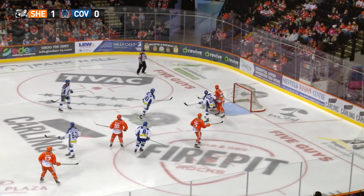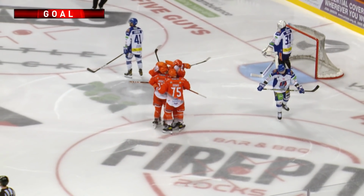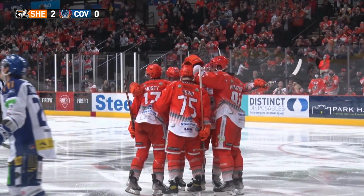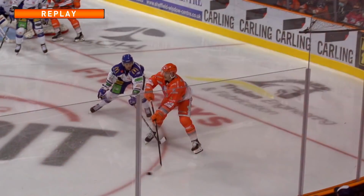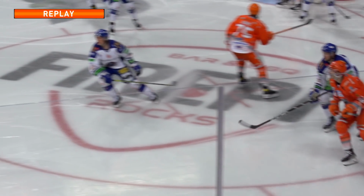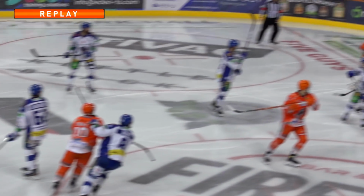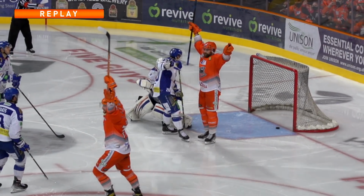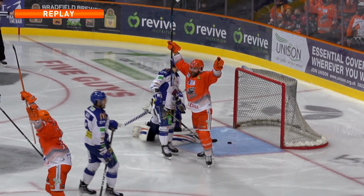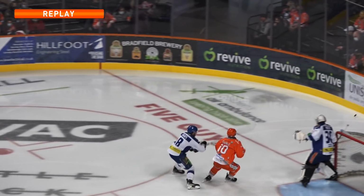Now here's Mosey. Shoots through! Tipped in! The Steelers celebrate. They have a 2-goal lead. It's Armstrong with the key intervention right in front of Mott. Mosey picked his spot. And Armstrong right in the eye line. And Mott unable to save it. Big John with a big goal. The Steelers have a little extra breathing room.